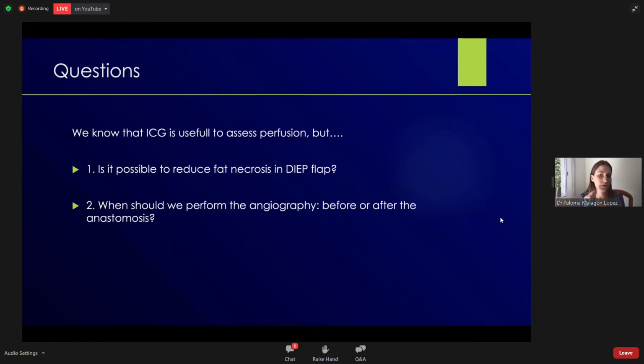And the second question I asked myself was, when should we perform the angiography during the surgery, before or after the anastomosis? I asked that question because in some papers, some authors say that they usually do the ICG imaging in the donor side, I mean in the abdomen, that means before the anastomosis. But some other authors say that it's better to perform it after the anastomosis.